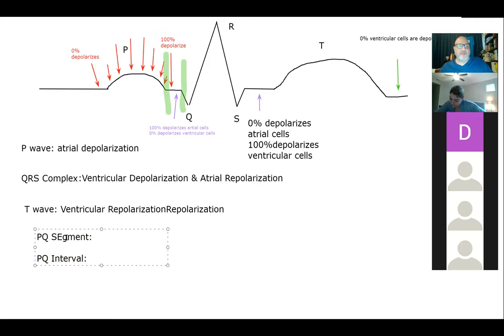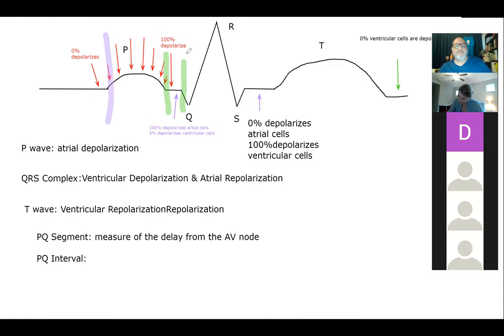So I kind of already gave it to you, but I'll ask the question anyway. What is the significance of the PQ segment? What is that a measure of? The delay from the AV node. There you go. It's the measure of the delay from the AV node. Excellent. So then what would your definition or the significance of the PQ interval be? Why is that significant? Why is that measurement something that might be useful or important?